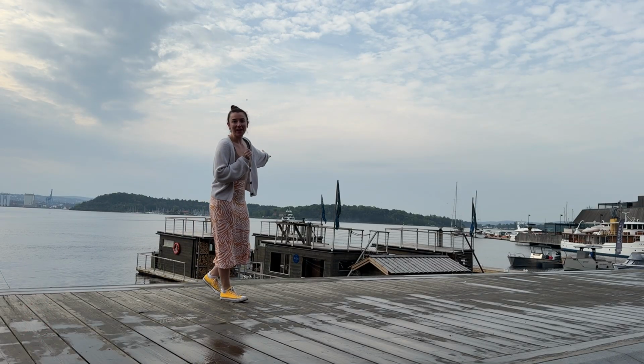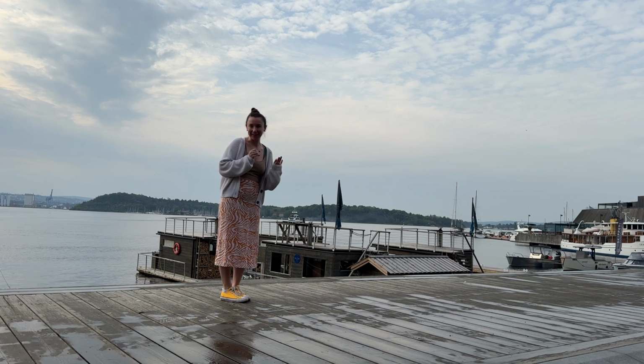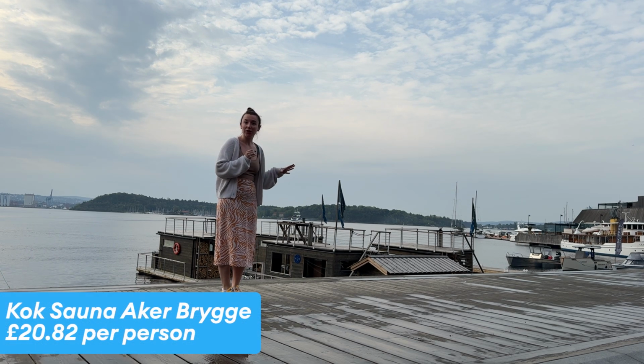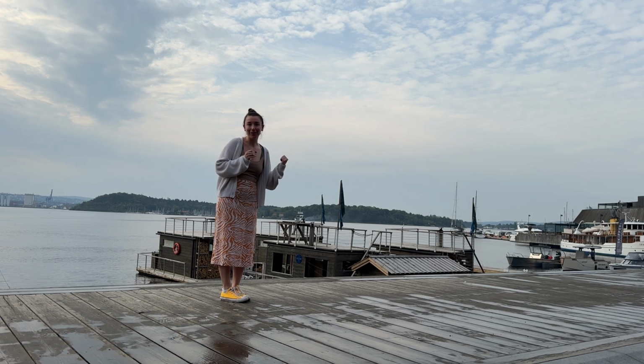We're here by Kok, which is K-O-K, because we are going to do a floating sauna, which is so Norwegian, and I'm very excited about it. Basically you get an hour and a half in a shared sauna group. I think it's either 8 or 10 people, can't remember. And then you get to go in a sauna and then jump in the fjord.